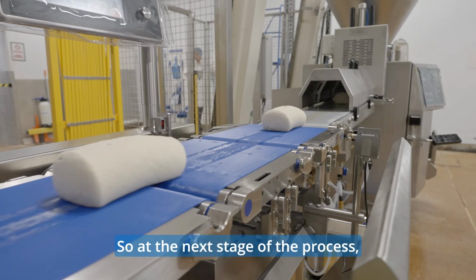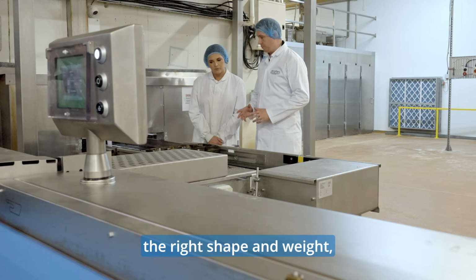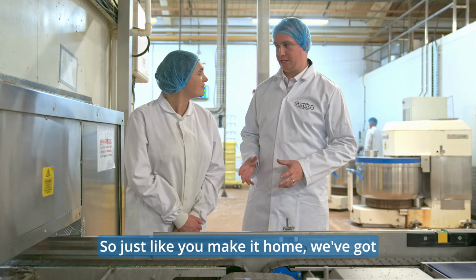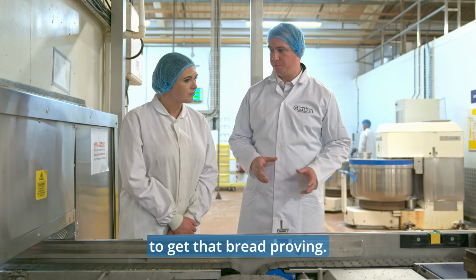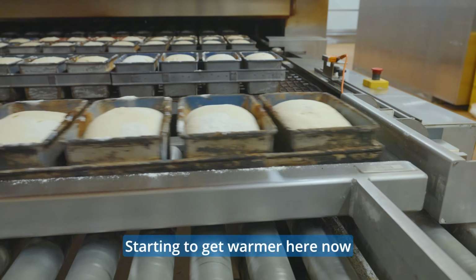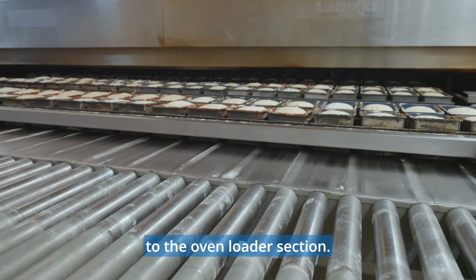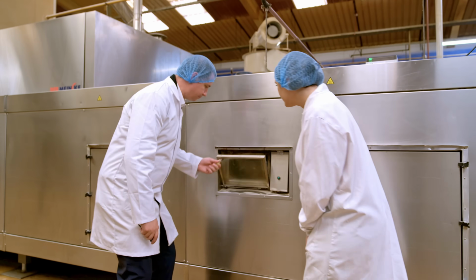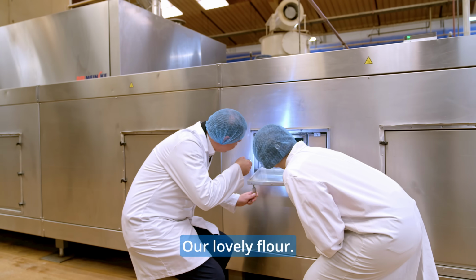So the next stage of the process, once we've deposited into the right shape and weight, we're going to come into the prover. So just like you make at home, we've got to get that bread proven. Starting to get a little bit warmer here, Ross. It's starting to get warmer now because it's coming up to the oven loader section. And this is us now starting to enter the baking process. Lovely flour.